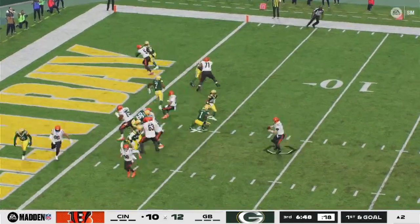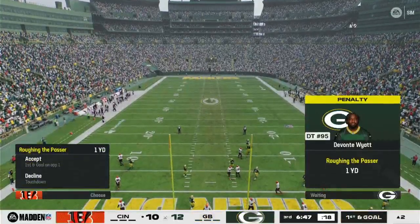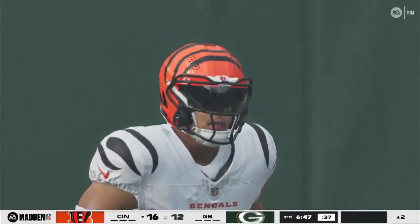So roughing the passer gifts them a 1st and goal. Off the play fake, he's going to throw. And he's got it in the end zone for a touchdown. But now all eyes going to turn to those officials. We got to see if this flag is going to take it away.